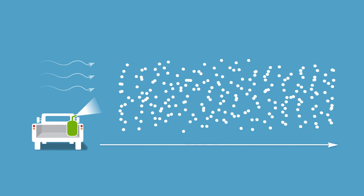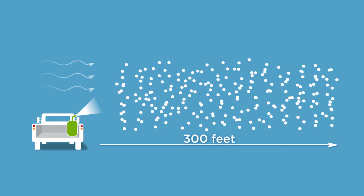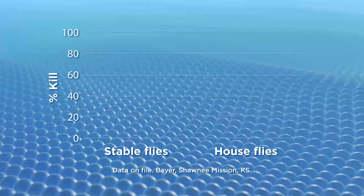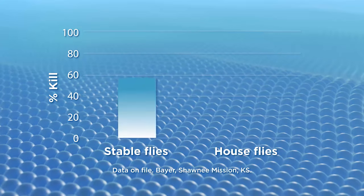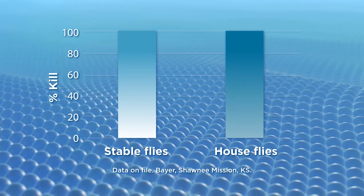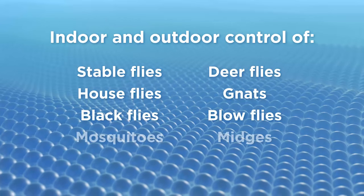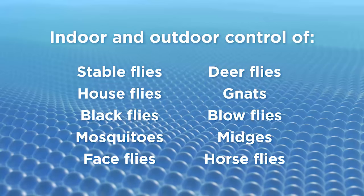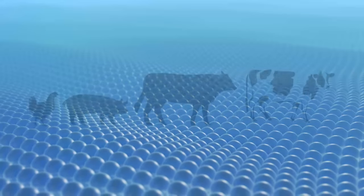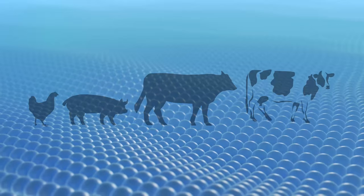A single application of DeltaGard remains effective for distances of up to 300 feet. In studies, DeltaGard has been shown to kill 100% of stable and house flies. DeltaGard is ideal for regaining control after a heavy outbreak of stable flies or other pests and can be used up to 25 times per year with livestock present.